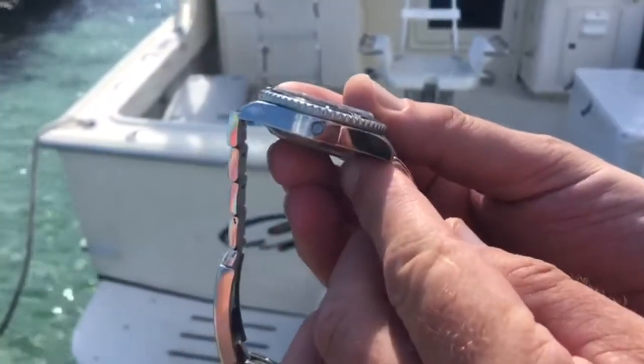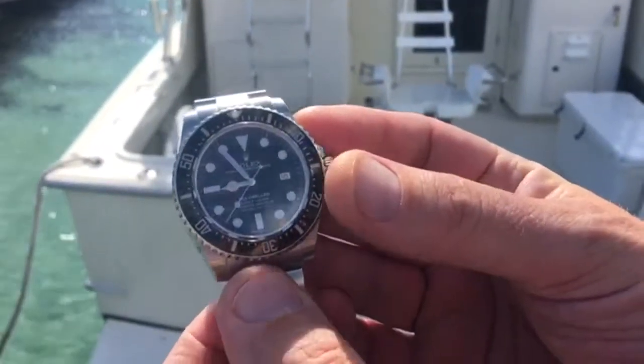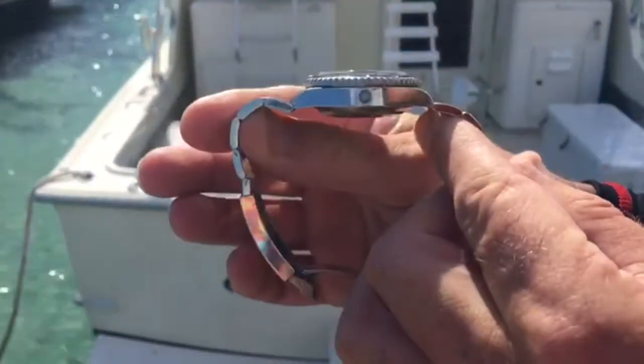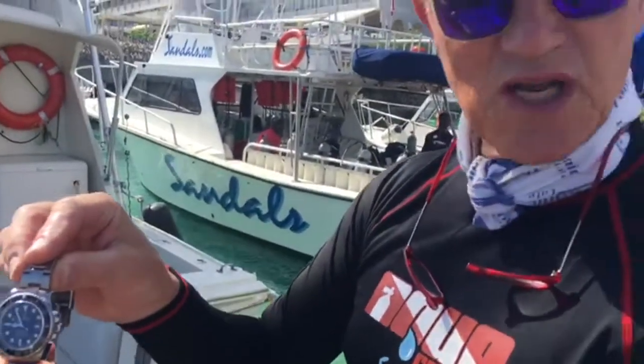And of course the Sea Dweller is a much larger watch than the Submariner. It's thicker, has a 4,000 foot depth rating and this helium escape valve. But the beauty of this is it contains all the heritage of the dive watch, and as I say, a Sea Dweller is much more of a commercial dive watch as opposed to the Submariner, which is a leisure watch.